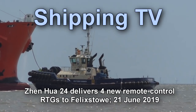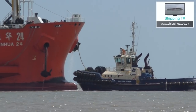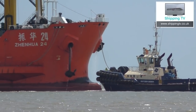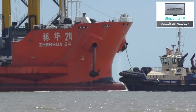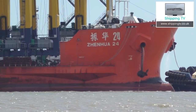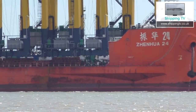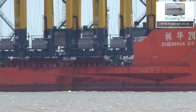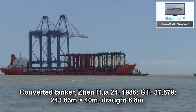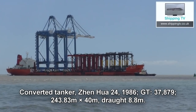The UK port of Felixstowe's second batch of four remote-controlled rubber-tyred gantry cranes, RTGs, arrived aboard specialist crane carrier Zhen Hua 24 on Friday, 21st of June 2019. Now, the first four machines with yellow and blue legs at the front of the ship. The four cranes were built by ZPMC in Shanghai and reportedly cost over £1 million each.